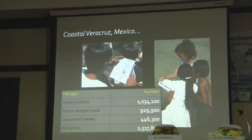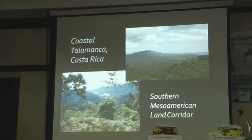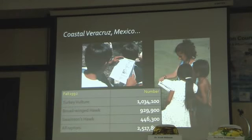And of course, a lot of education going on as well. This is a former intern at Hawk Mountain, educating the next generation of Mexicans about their biological heritage.